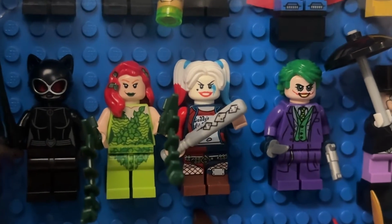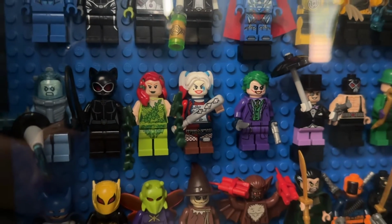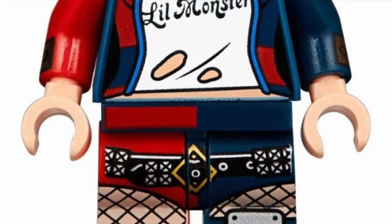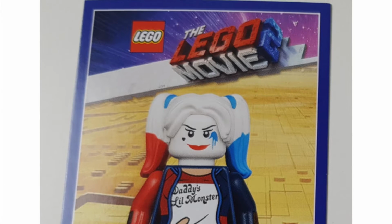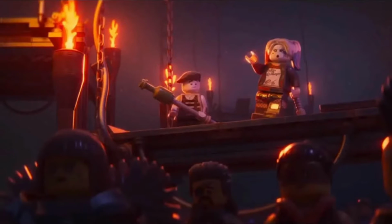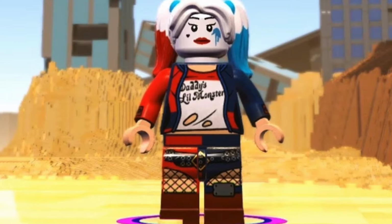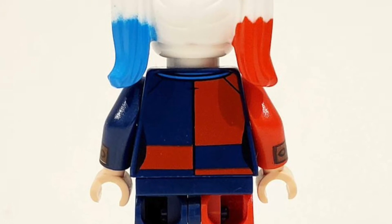But the first minifigure on this list, who is my most expensive and most rare, is the LEGO Movie 2 version of Harley Quinn. This is a super expensive minifigure. I got her for $60 about 4 years ago, and now she goes for almost 300, and part of that is just because it's a very controversial minifigure. It has some controversial printing on it, but also it's a really detailed minifigure, and she was locked behind a super expensive set, which was the Welcome to Apocalypseburg set as well.